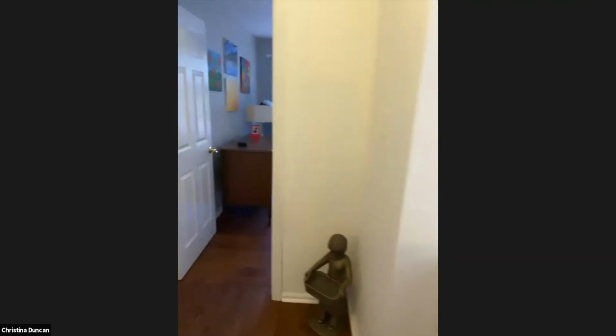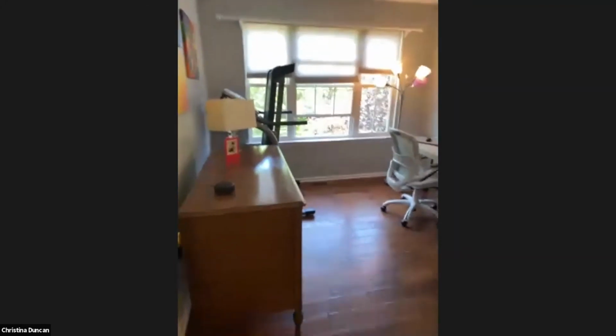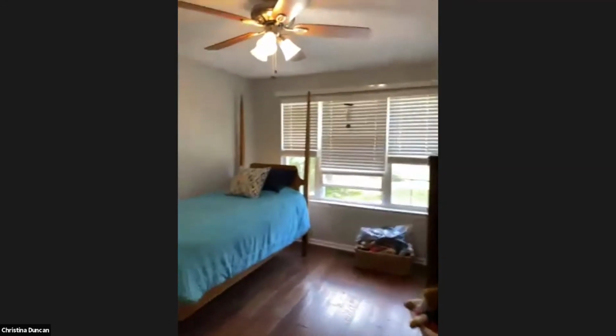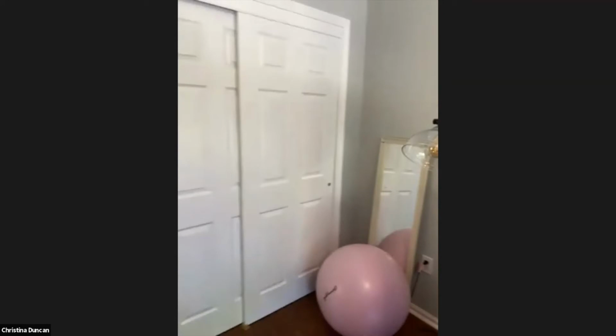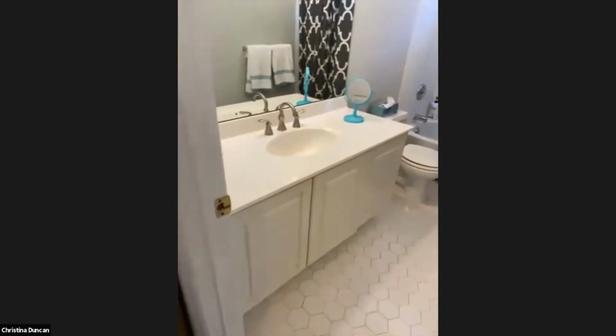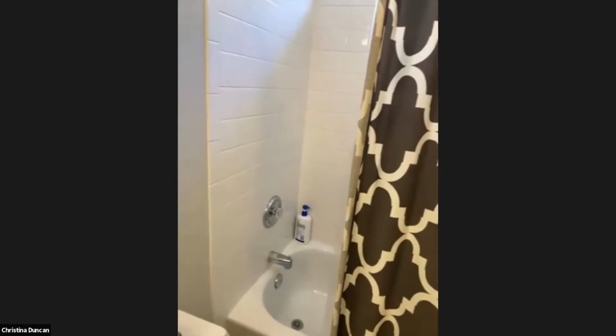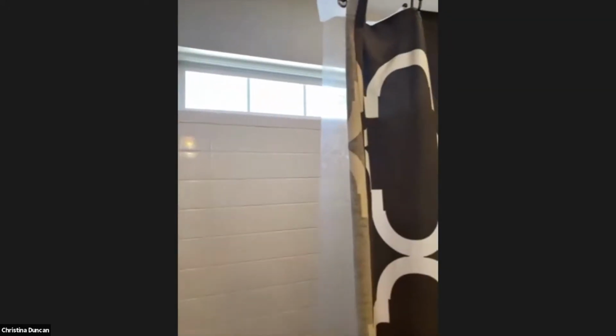And then coming back around, we're going to continue straight into one of the bedrooms. And this bedroom has a double closet. Then the third bedroom, also facing the front of the house, has a ceiling fan and also a good-sized double closet. Now we'll be heading back downstairs. Oh, actually, before we head downstairs, to the right, we do have your main bathroom, which has a large vanity and tub shower, and also additional light.